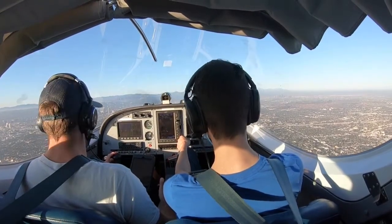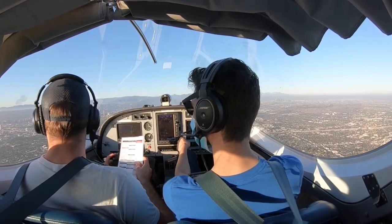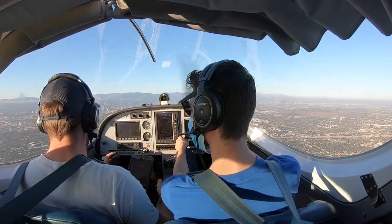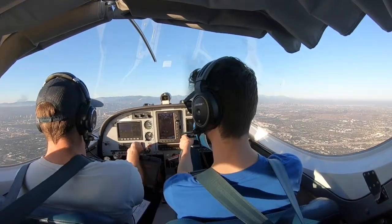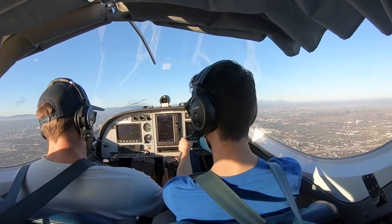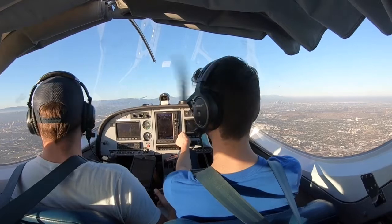All right, so pre-landing checklist. Carb heat on, mixture rich. Power to 35 hundred RPM. We'll pitch 75 knots, and we'll drop some flaps. We'll pitch 65 knots, and trim off control pressures. We already said clear for landing. We're going to slow it, pull it, pitch it. All right, let's get into a descent.